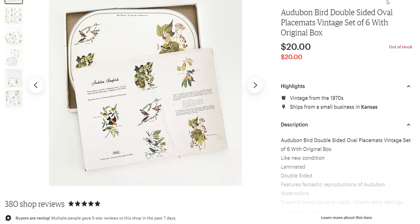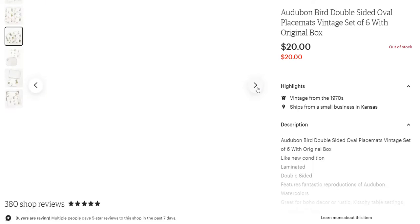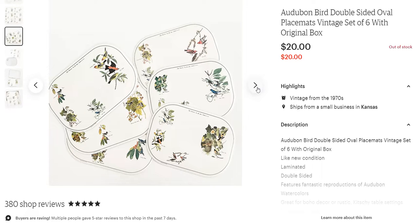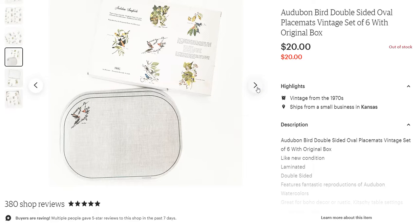Alright, this is a set of placemats, set of 6. With the original box, the box does have some damage. I picked them up at a local thrift store for $1. They were actually in a bundle with other placemats, which I have sold one set already before this one, so my $1 has made quite a bit of money. I sold this set for $20 in about a month.